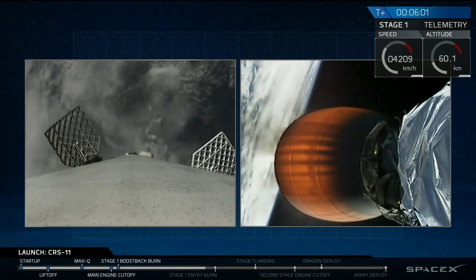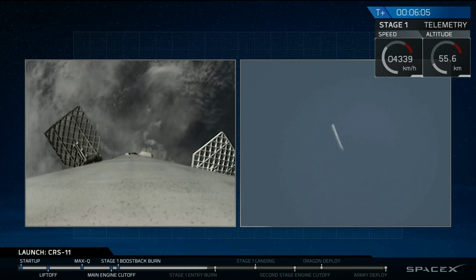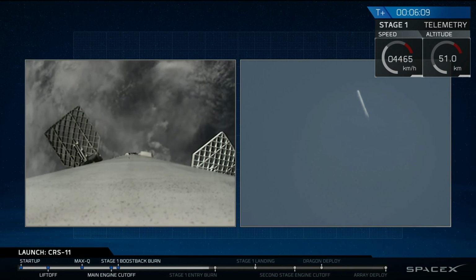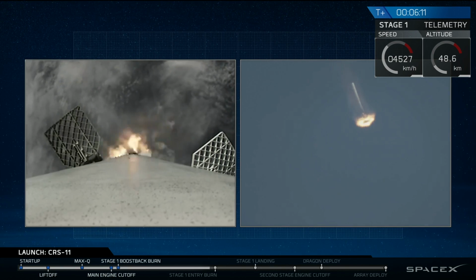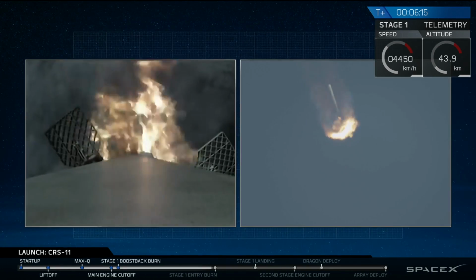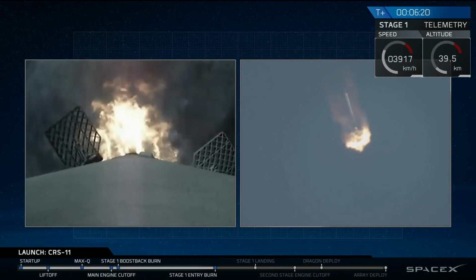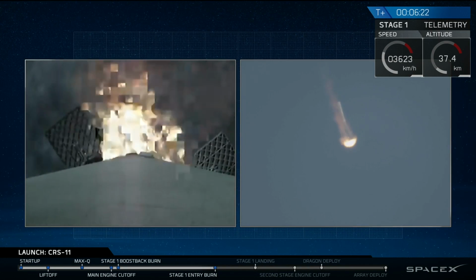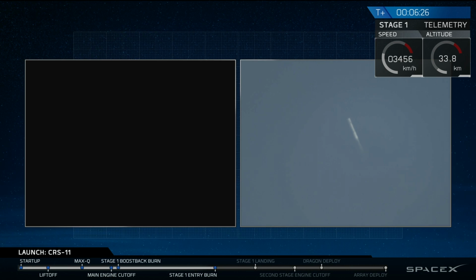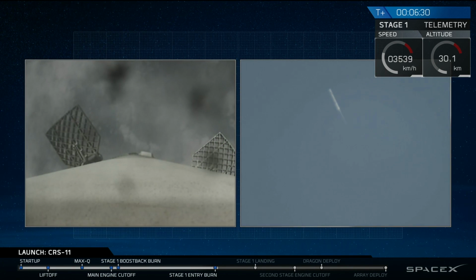Now, as we get down to LZ1, we have that onboard Falcon camera. And we have that entry burn coming up in a few seconds. You can probably check it out here. Look on the right, you can see the first stage coming back, and that entry burn has begun. And the entry burn has shut down. The next burn coming up shortly thereafter is going to be that landing burn.